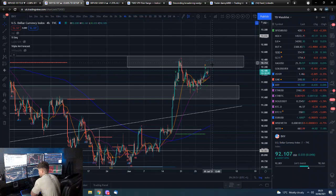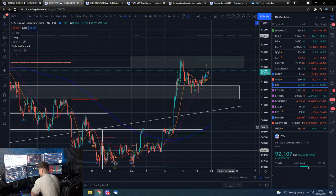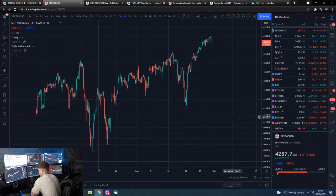Maybe we get some wicks into here, some price action here, but ultimately I do expect this to fail to break it, and then come back down, and then ultimately lose this. That is my crystal ball guesstimation. But yeah, there we go.